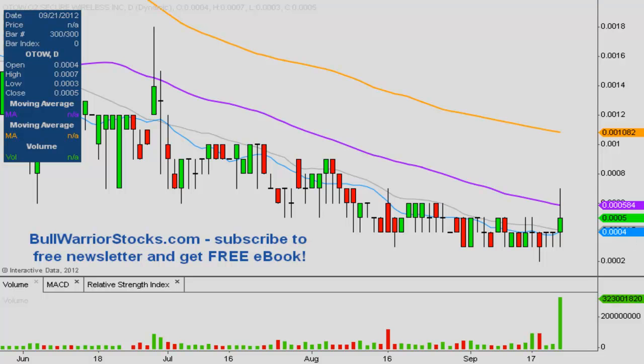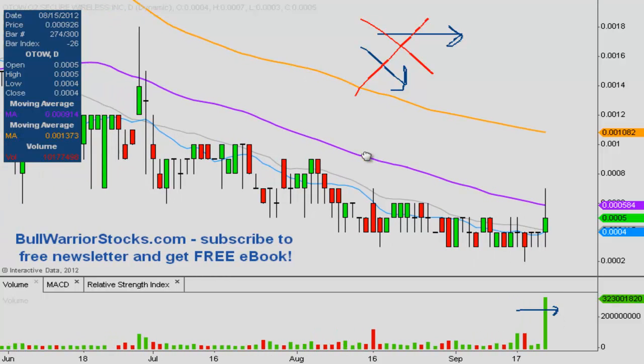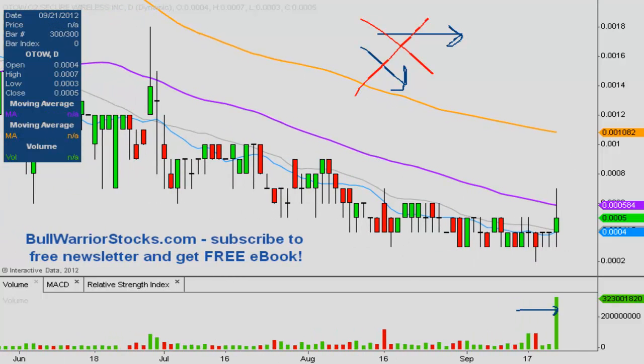The first thing that caught my eye is simply down here. Biggest volume it's had in a long time, and the price reacted with it. You know, there's nothing worse than seeing big volume like this come in and then seeing the price either go sideways or worse yet down. This was not the case with OTOW. Big volume came in and the price reacted accordingly.